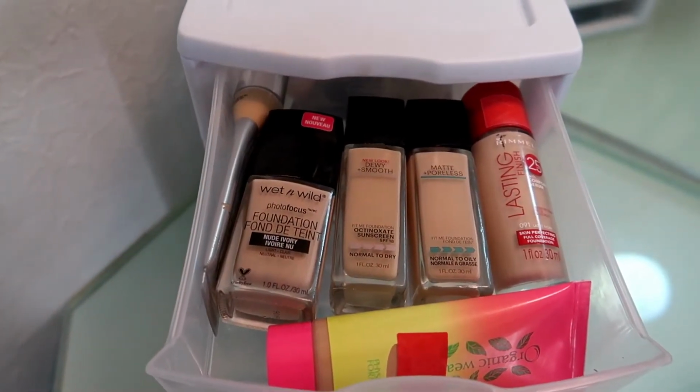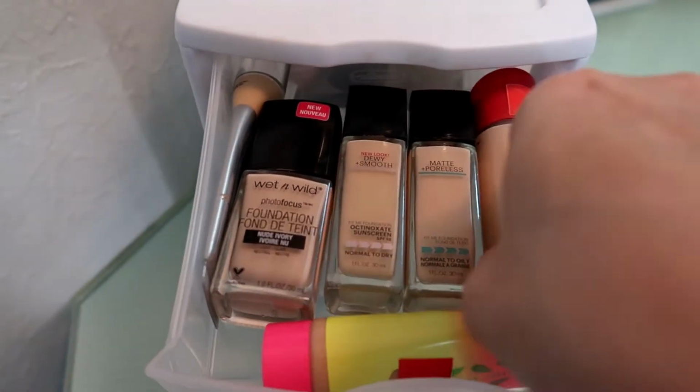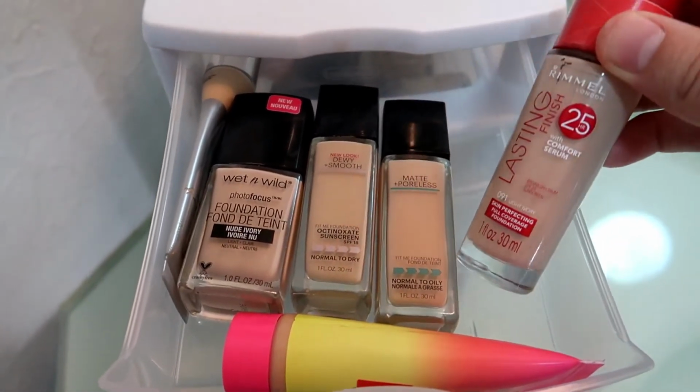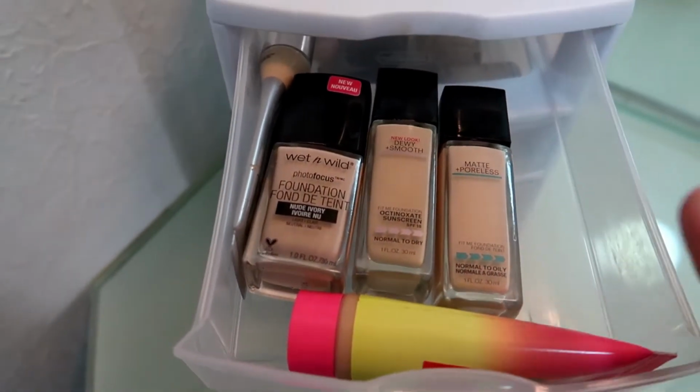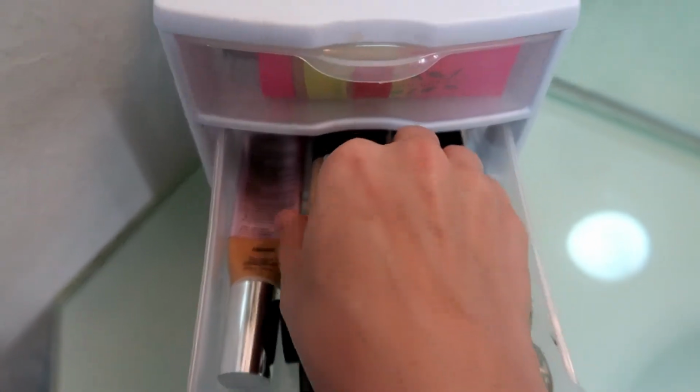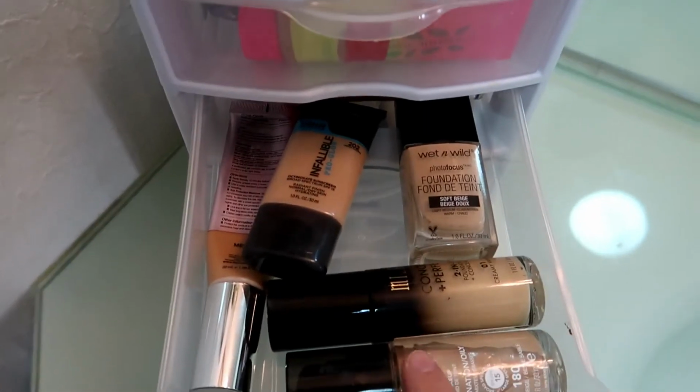Here are my foundations for the light skin time, so winter time. I get rid of this Rimmel one because it's just old. These other ones are alright. And then this drawer's fine. I need to get back into it here soon for the summertime.